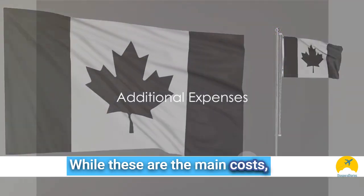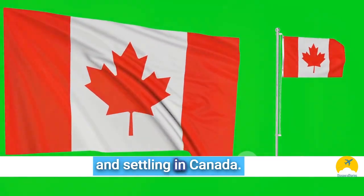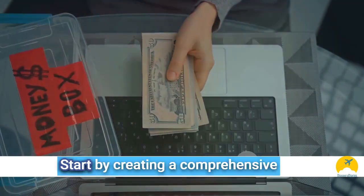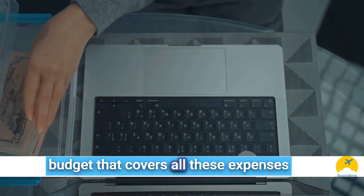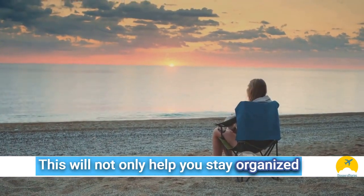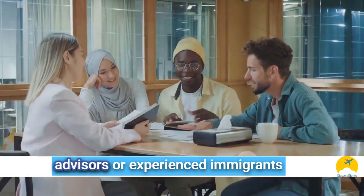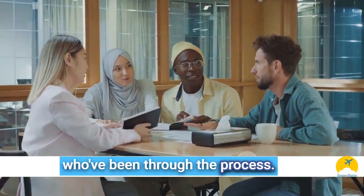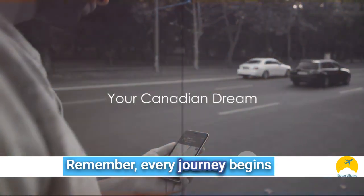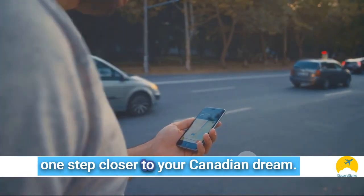While these are the main costs, remember to factor in additional expenses such as travel, job search, and settling in Canada. Now, it's essential to plan and manage your finances effectively. Start by creating a comprehensive budget that covers all these expenses and add a buffer for unexpected costs. This will not only help you stay organized but also keep financial stress at bay. Also, consider seeking advice from financial advisors or experienced immigrants who've been through the process. Their insights can help you navigate this journey more smoothly. Remember, every journey begins with a single step, and with this comprehensive cost breakdown, you're one step closer to your Canadian dream.